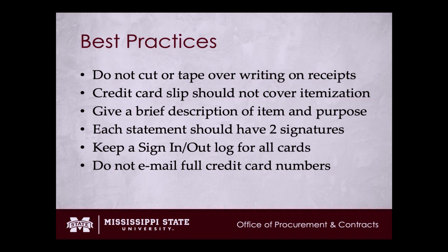Make sure to keep a sign in and out log for all cards. We want to make sure that you're checking out and checking in cards. The university, we don't recommend anybody walking around with a credit card in their wallet. And please do not email full credit card numbers.